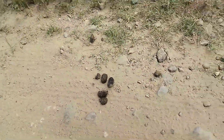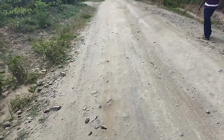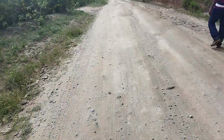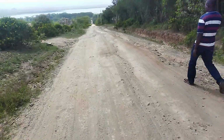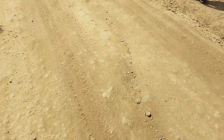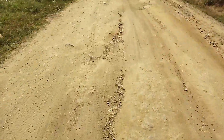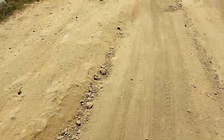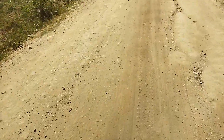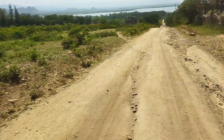It seems like we have people who use donkeys on this side, because you can see donkey droppings. See that? And there's a murram road which is not very well kept. It is not maintained, because you can see the effects of erosion. You can see the water spoiling the road and forming very small gullies here. Look at this. And it makes transport a problem. So let's keep moving, let's keep going and see Lake Elementaita.